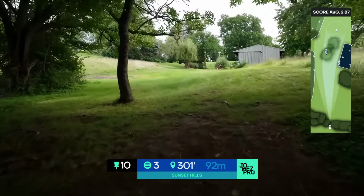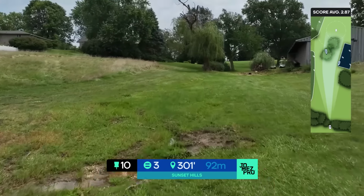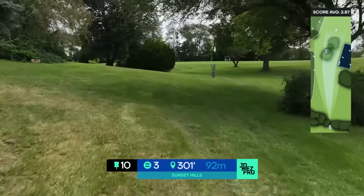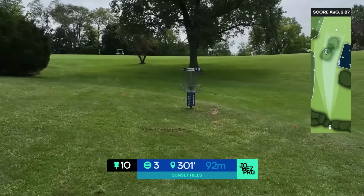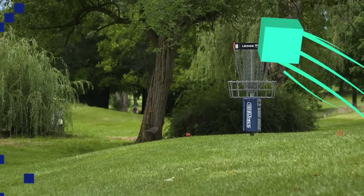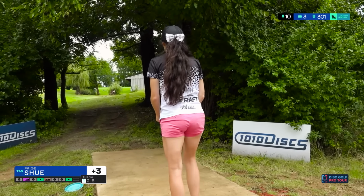Hole 10 is a par 3 with a different pin position this year. It's 301 feet and plays farther, I think. OB line on the left. The pin used to be kind of parallel in between those two bushes. Now it's a much farther shot, and instead of going to the left of those trees, you're trying to punch through the middle. There's also an OB line on the edge of the shed on the right that's really easy to find.